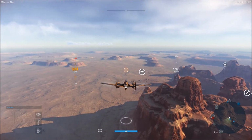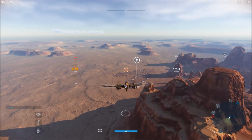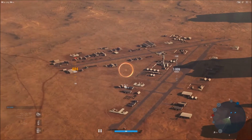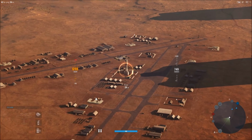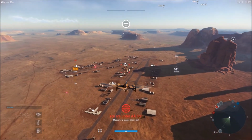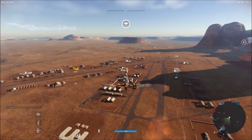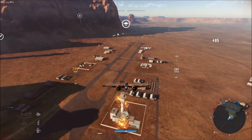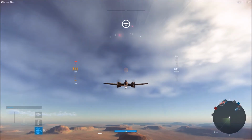We'll drop our ordnance, but I have to say that so far, the ordnance has been pretty unimpressive. We'll try to take out this airfield here. Drop both bombs on it. You can see it pretty much did nothing. Kind of a waste of time.